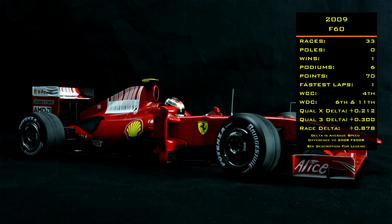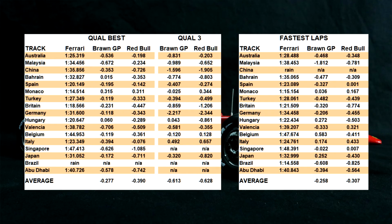So after a championship winning year in 2008, the huge rule changes caught Ferrari off guard, and they were simply not competitive. Felipe Massa had his unfortunate head injury in Hungary, and Kimi Raikkonen didn't perform quite as well as he had before. In qualifying, Ferrari was over 6/10 slower than Brawn GP and Red Bull, with McLaren surpassing them in performance in the second half of the season.